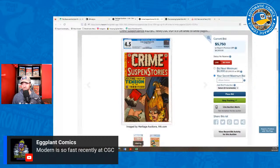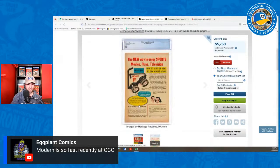This is a 6.5, unless there's something massive going on with the spine. I can't see the spine. I checked the grader's notes, and there's nothing in them that tells me there's spine splitting, so I have to assume there isn't. The back cover is actually pretty nice. There is some tanning, and this dust shadow on the side here, but dust shadows in the Golden Age do nothing. There are 9.8s with pretty substantial dust shadows from the Golden Age that were graded recently.